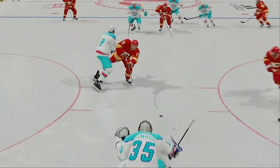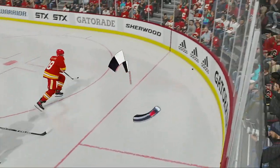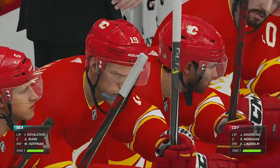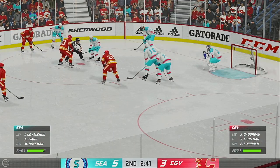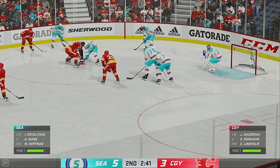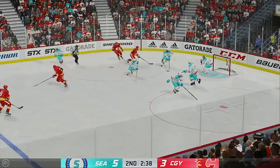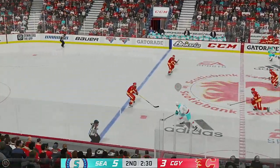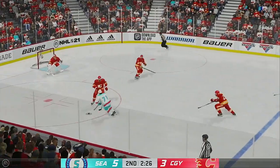As a great older colleague of mine says, this is waffle-boarded away. Play set to resume with the face-off ready to go. Seattle's got a hold of the puck. Takes the feed. Kovalchuk's got it on the offensive end.